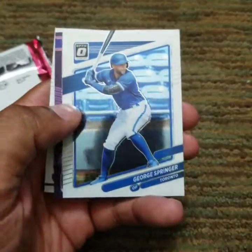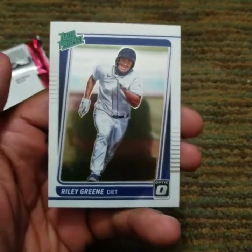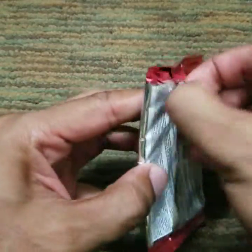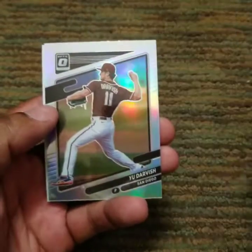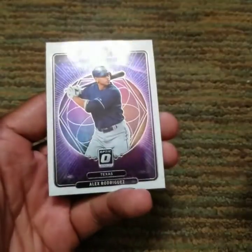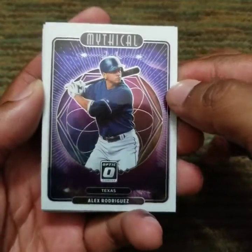Brian Reynolds, George Springer. Juan Soto, Diamond Kings, all right. And a Riley Green, rated rookie. Anthony Santander, Yu Darvish, Silver Foil, and an A-Rod, mythical. Three-time MVP. Not bad.